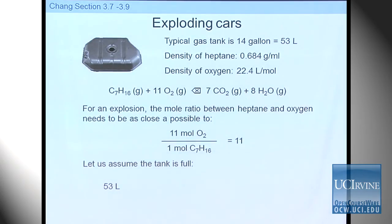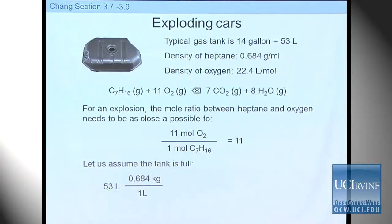How many moles of heptane is that? Let's calculate that. 53 liters times the density converts a volume into a mass, right? So I'm going to multiply this by this number here. This is the density, 0.684 grams per milliliter, or kilograms per liter. Remember, grams per milliliter is the same unit as kilograms per liter. It has the same value of the density, expressed in kilograms per liter or grams per milliliter. That's helpful because liters cross out. Now you have the mass of heptane in the tank.